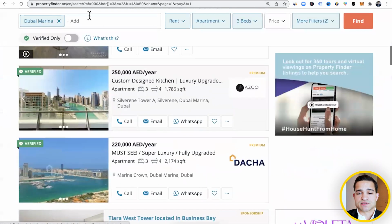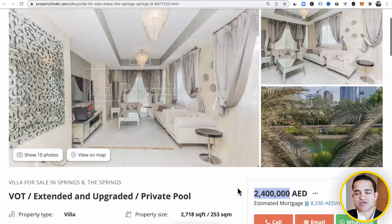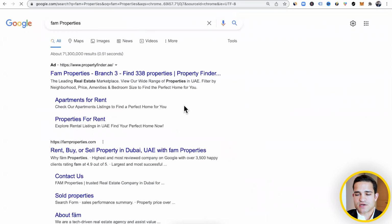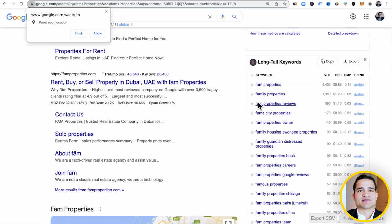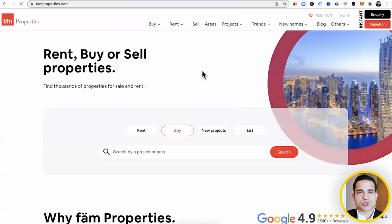And what you can do with a lot of these apartments, you can negotiate these villas or these homes or whatever it is. You want to negotiate these prices, and again, contact the particular company. So in this case, FAM Properties. Let's check them out right here, FAM Properties. And we want to contact them as well and negotiate the price and see if they can get us a way better price, because usually the prices here are quite overvalued.